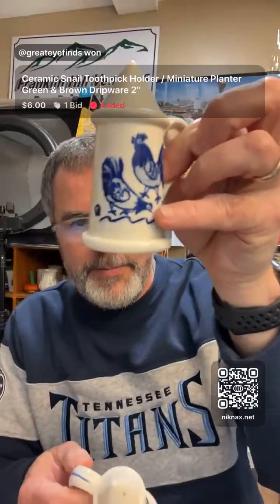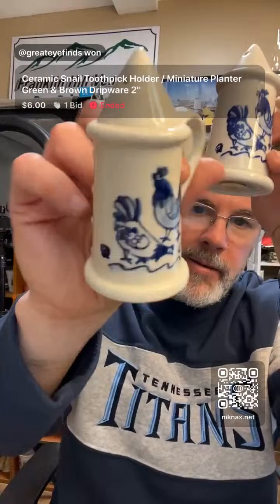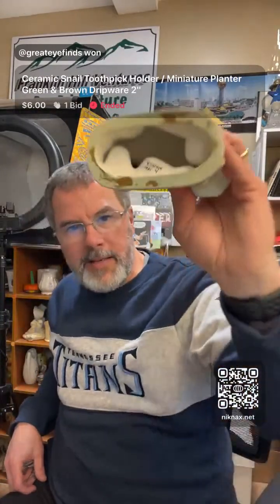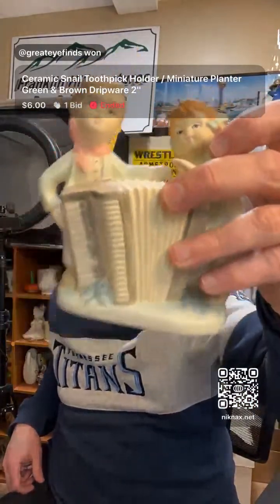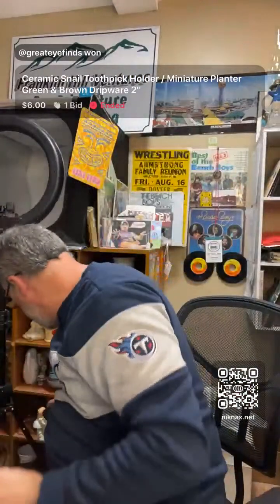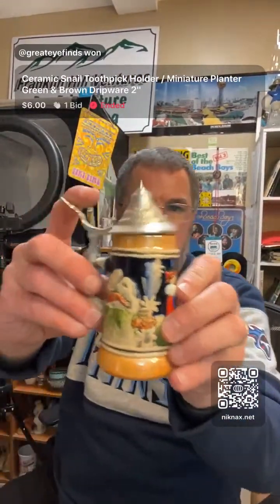Here's some, I think this is Metlock's salt and pepper shaker with the rooster on it. Yeah, I know which ones you're talking about. So you got a rooster and a chicken pecking in the... Then we have a 1981. It's like a hobby piece, I guess. It's a boy and a girl with an accordion there. And then a little miniature sign here with the metal lid.